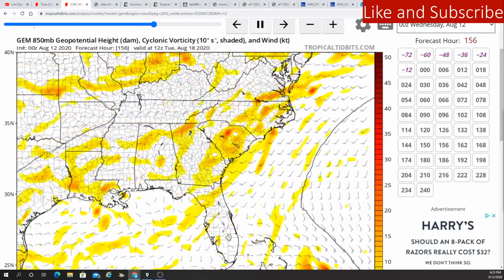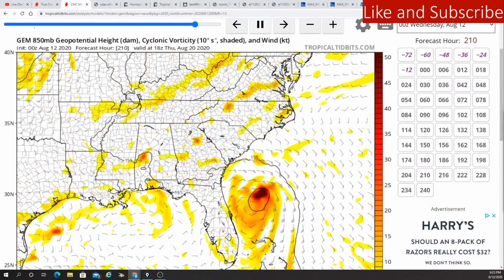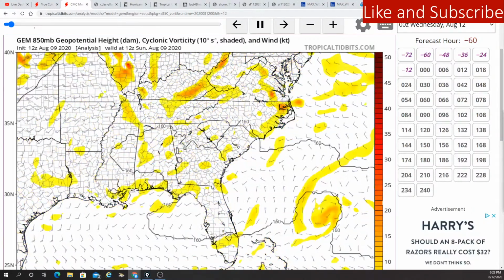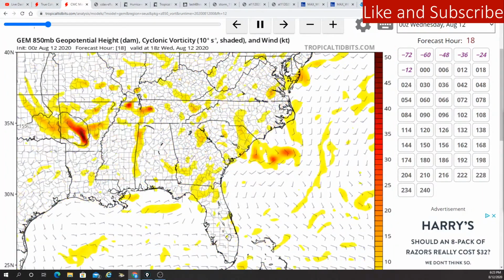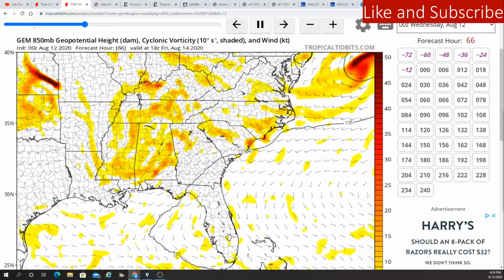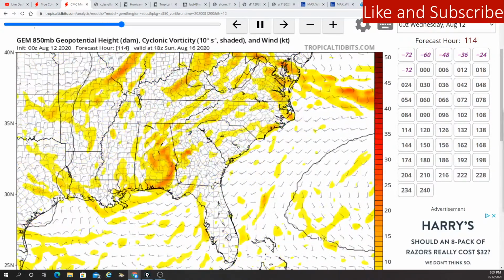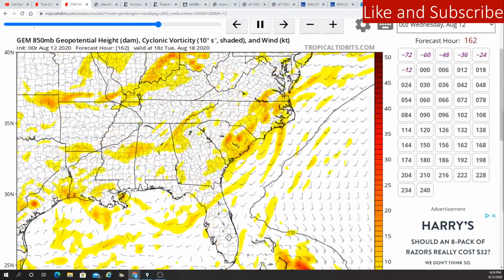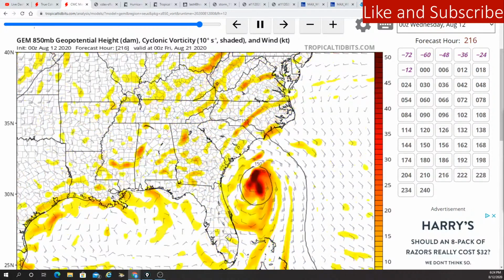Because the weaker the storm is, the more it's going to be influenced by high pressure. The stronger the storm, the more it's going to be able to fight against the high pressure and create its own conditions so it can develop. But yeah, with the ECMWF, they actually have it tracking towards the Carolinas, believe it or not.